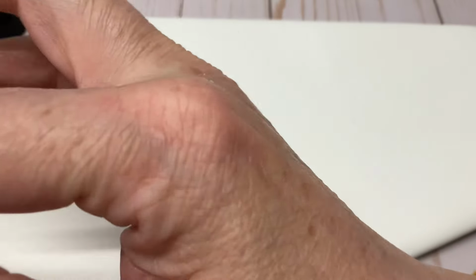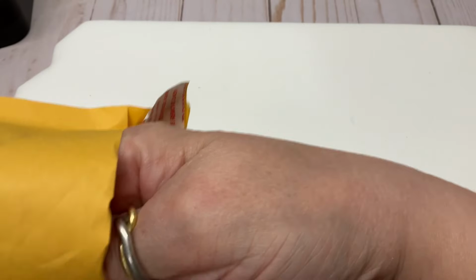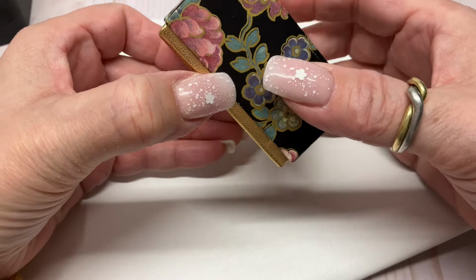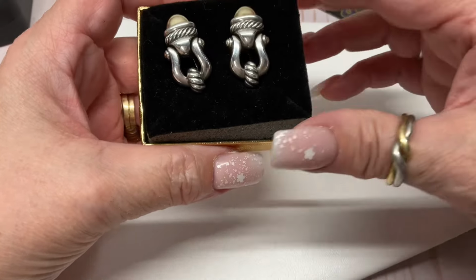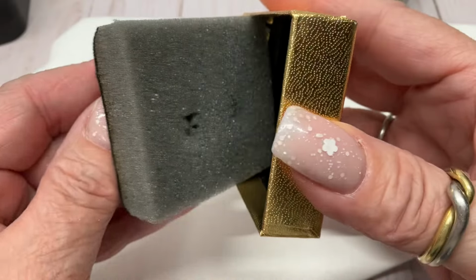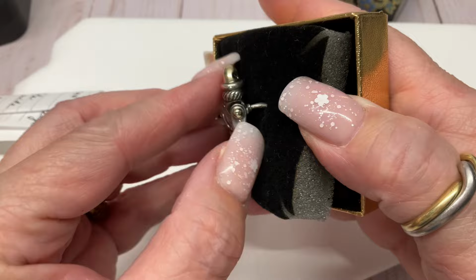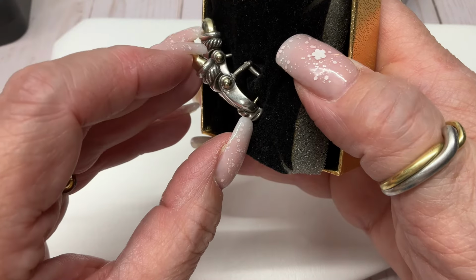Okay, so we have a little mailer here. What have we got? Okay. We have a cute little box. Oh, she did show me this. She said it's hard to get out of the box, but it's fantastic. Oh, you guys are going to like this. Look at David Yurman. David Yurman earrings, you guys. Gorgeous. Oh, they're lever backs. I just wanted to see so you could see.